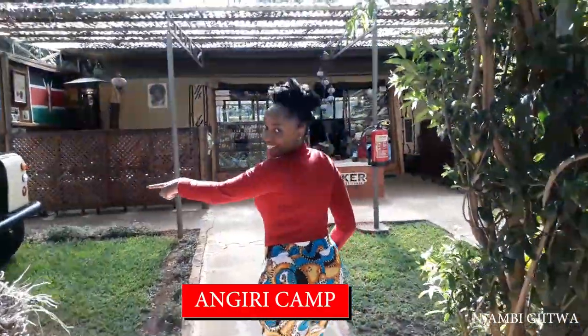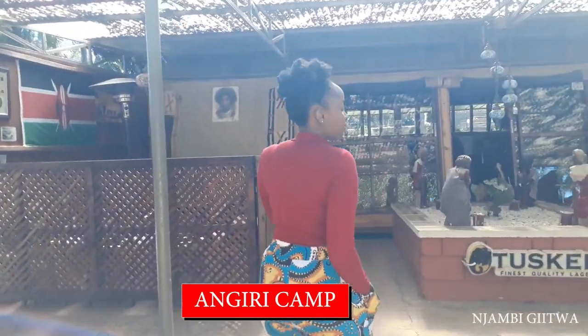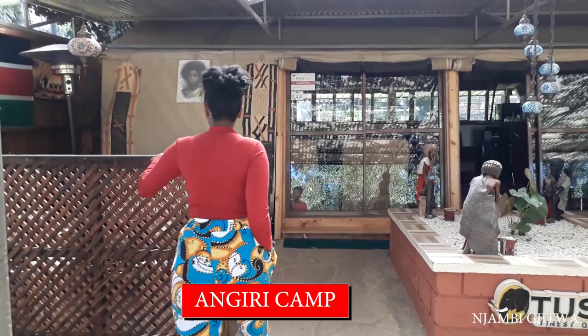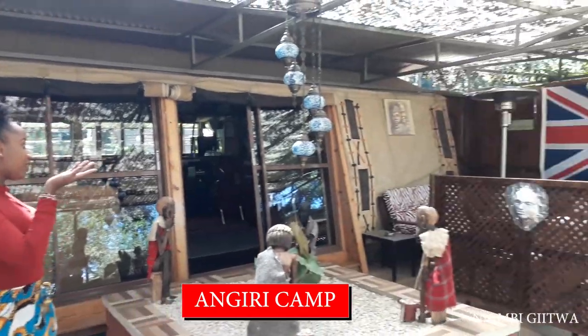Look at this, it's a classic one. It's a really classic car. And this is a bar, Tusker finest quality lager. And this is a very nice area for you to relax with the Kenyan flags and a US flag.